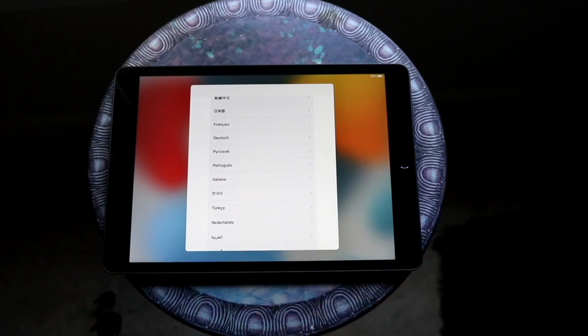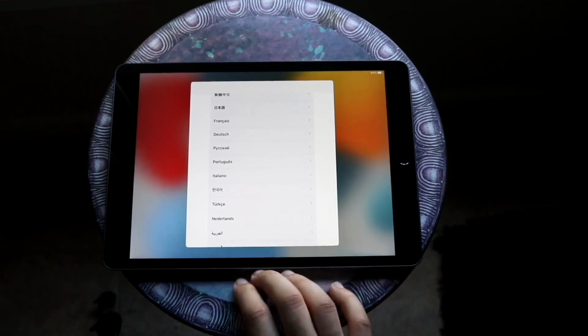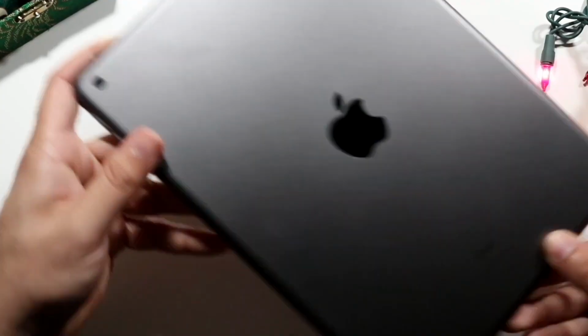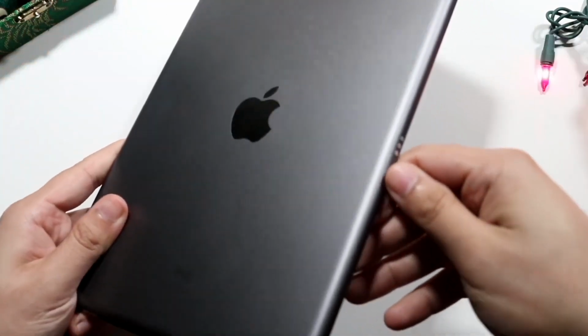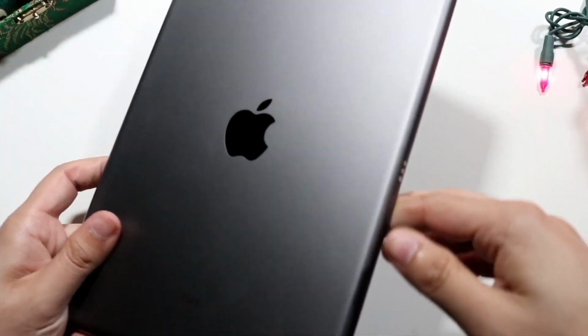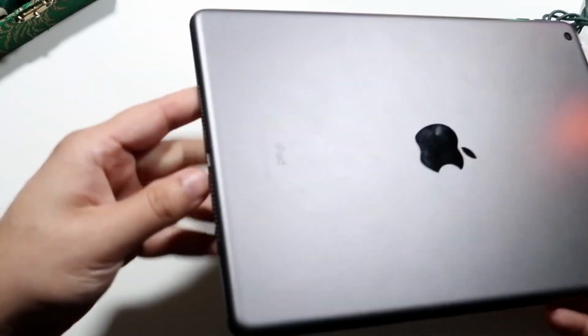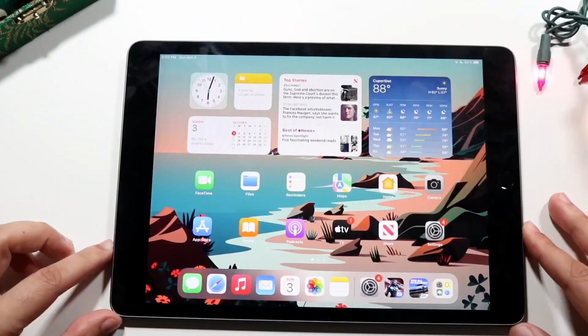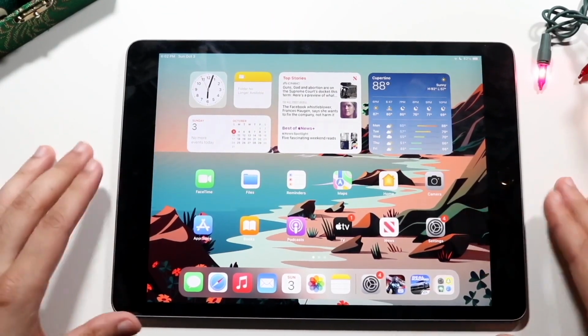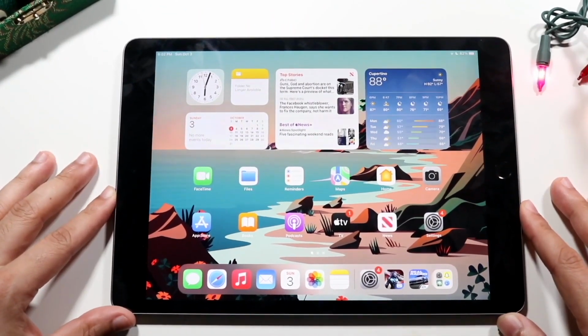So to kind of sum it up, what I'll tell you is I feel like this iPad is still completely worth buying. It's a very, very good iPad that has tons of features built in. But I would still say if you're in the market, if you want to buy an iPad 8, you could save a little bit more money, but I probably wouldn't even recommend doing that. Just go straight for the iPad 9. It's a very, very good iPad, and I probably couldn't recommend it enough.